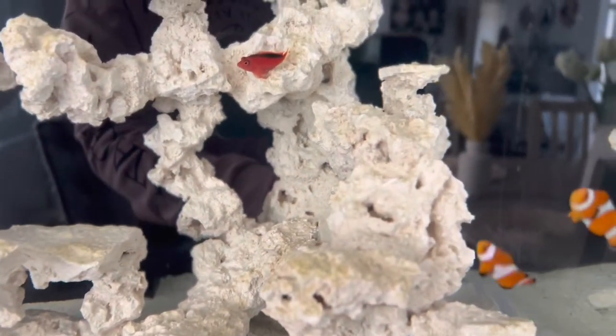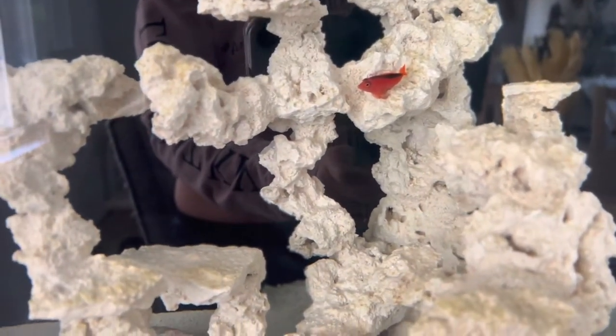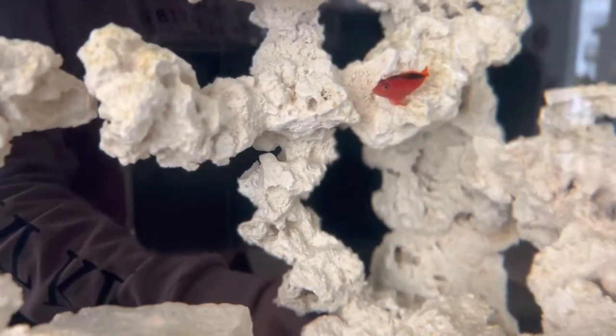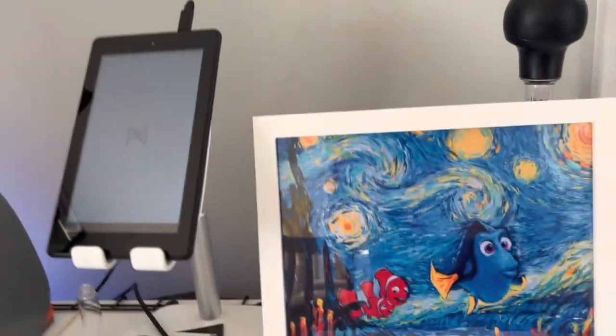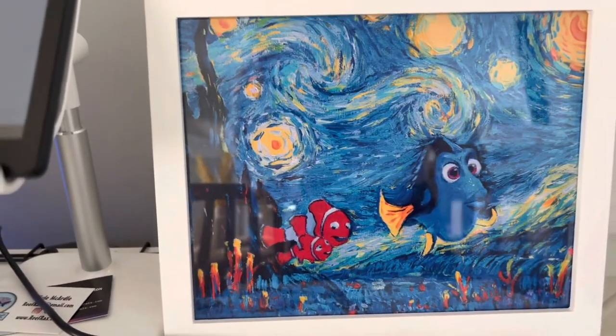And we have our red flame hawk. His name is Hawkeye. And then we have our two clownfish here. That is Marlin and Nemo, obviously. He also has a pistol shrimp, I believe is what it's called. So he kind of tends to hide most of the time. And you know, I had to add a splash of Disney to this area because you guys know I love my Disney.